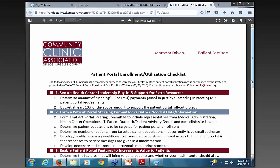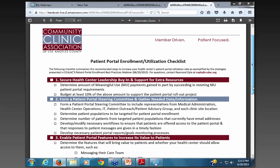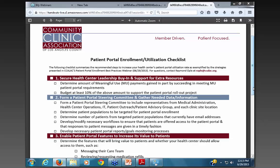So in preparing the patient portal enrollment webinar today, we went over this checklist with Beverly and Stephen because we wanted to give attendees a takeaway item that they can take back and work with their patient portal implementation teams as they either begin or jumpstart their patient portal enrollment strategy process or enhance it.